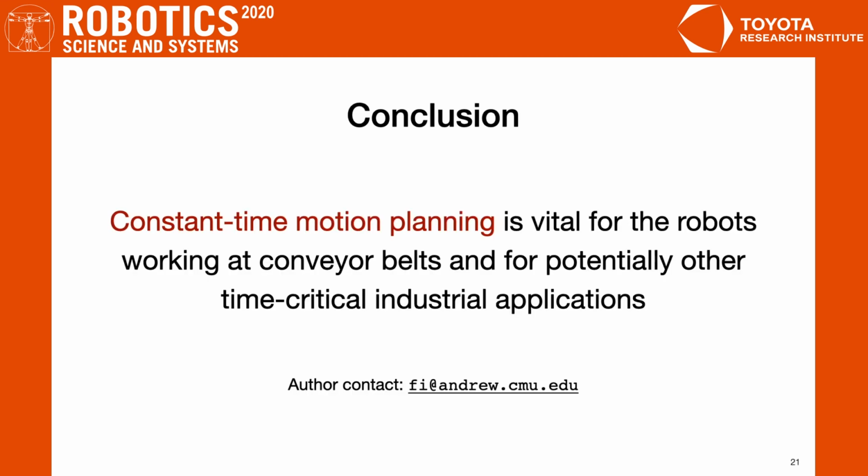To conclude, through this work, we advocate that constant time motion planning is vital for the robots working at conveyor belts and for potentially other time-critical industrial applications.